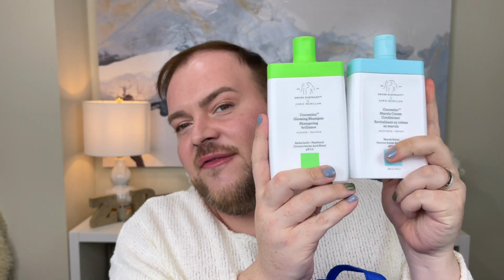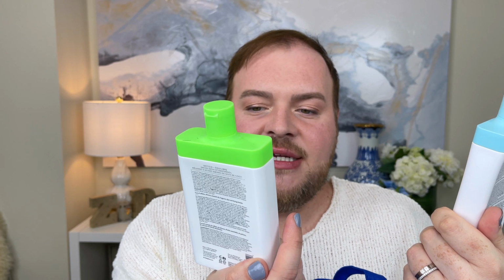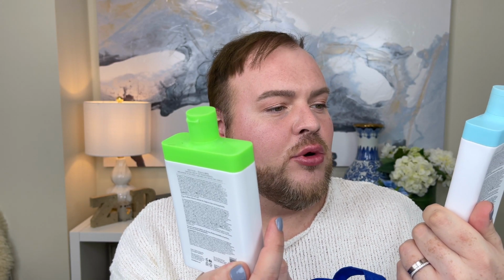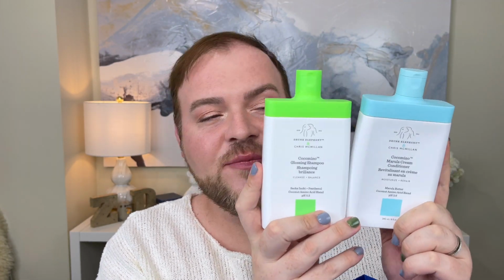Let me see if I can find the counterpart. Yes. We have the Drunk Elephant and Chris McMillan Coco Mino Glossing Shampoo and the Coco Mina Marula Cream Conditioner. These I had for at least a year. They were nice, they were extremely gentle, but I just found them really underwhelming and I wanted them to go by a lot quicker than they did. These were the shampoo and conditioner my husband and I took with us over the holiday season when we went to visit my family for Christmas. These went with us this past vacation to the beach where they were finally finished.